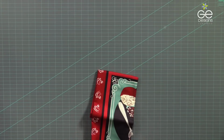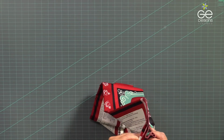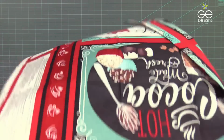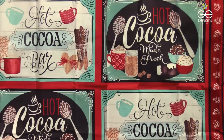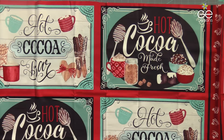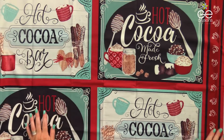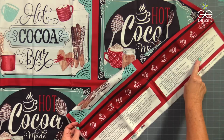Then we have really awesome placemat panels and an apron panel. This is by Wilmington Prints. Let me show you. It's a panel that has placemats, so it's really just a quilt and bind because it's 2 different ones. You get 2 of each. You might have seen them hanging on our shelf behind there. There are instructions if you want to make it larger or smaller.